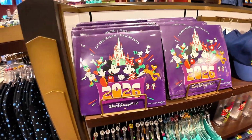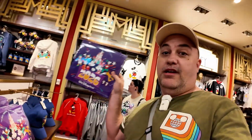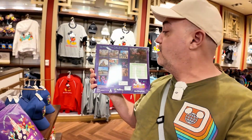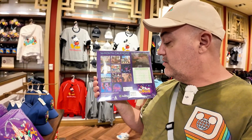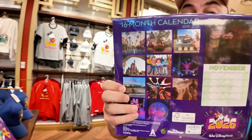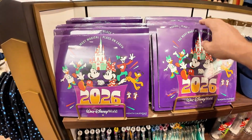Wow, the year flies. Time flies when you're having fun. It's already 2026. You think they start like Halloween and Christmas in Disney too early in Universal. They've released the calendars like 6 months in advance. But look at that. Oh, it's a 16-month calendar. You can see the print. 16-month calendar. $16.99 for the calendar.